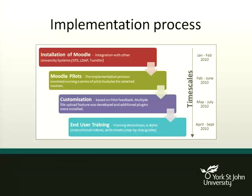Probably the most important part of the implementation process from my point of view was the end user training, and we were really conscious about handling that change management for staff. As I said before, staff were concerned about the move. They did have reservations, so what we did was we ran a series of training workshops all the way through the summer, basically from April to September, which introduced staff to Moodle, to the new features, and we took them through the whole process, the basics all the way through to some more advanced features.